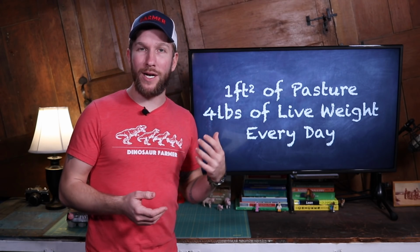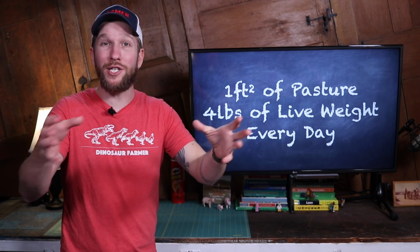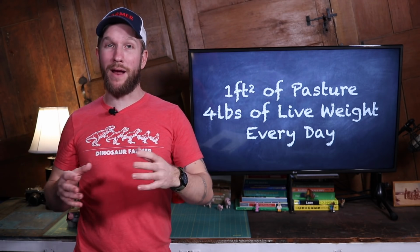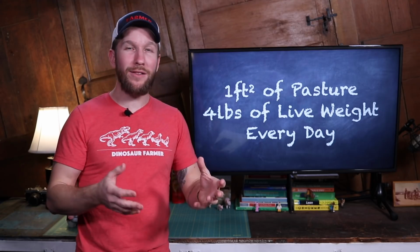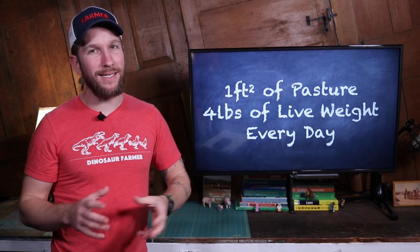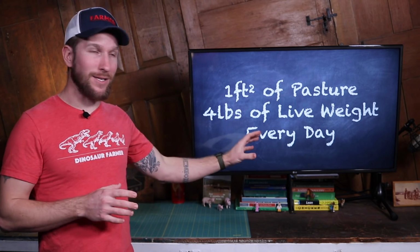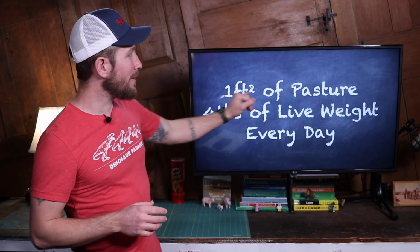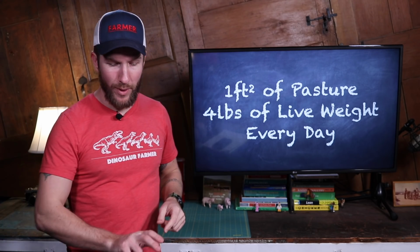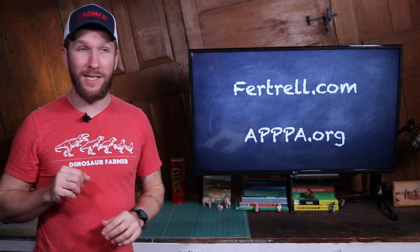If you go back and watch my previous slide, you'll see how many chickens you can fit in that pasture per day. And if you want to move them every couple days, depending, there are so many variables that can go into this that, again, it's the process. It's not the exact numbers that I have here. But take this as a good rule of thumb: 1 square foot of pasture per day for 4 pounds of live animal weight.